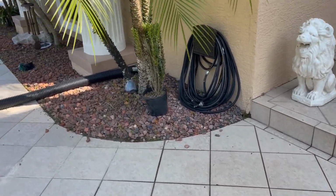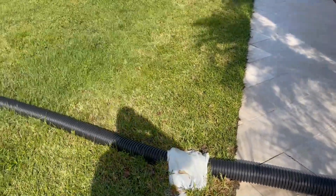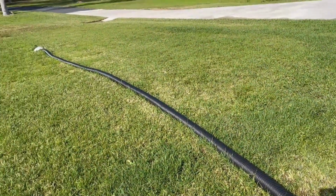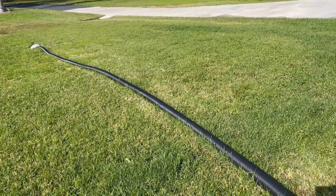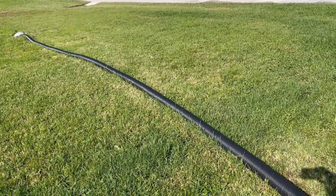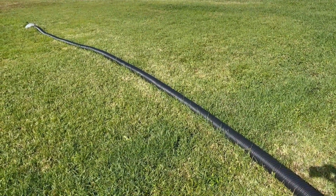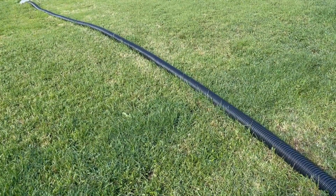We need to come out and clean these lines, find out where they go. He has told me some ideas of where he thinks they go, but we need to put the machine down there, follow the line, listen to it, find out what's going on underground. What an eyesore, and they've been living with this since the day they moved in about a year ago.